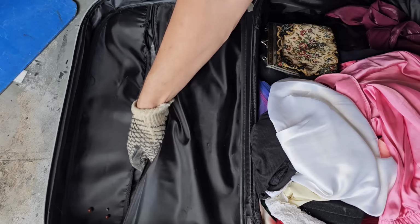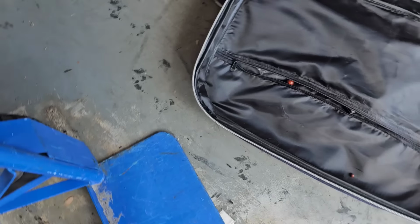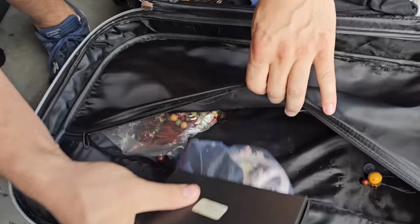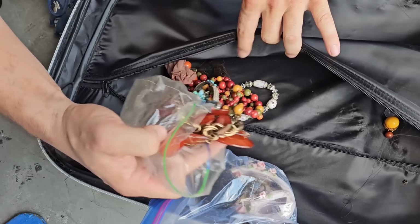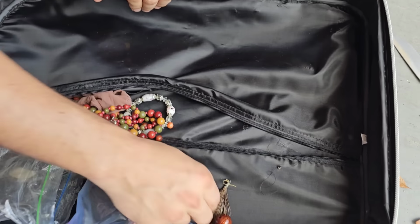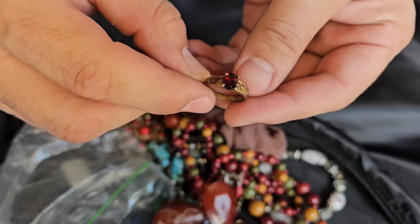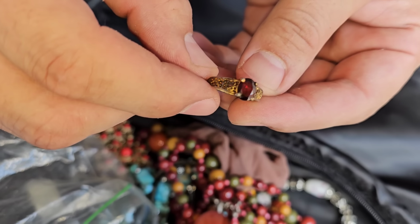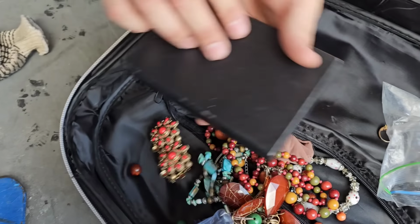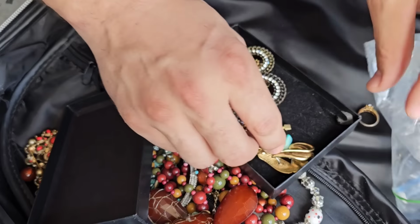No, I don't think this is. No. Oh my goodness. Beads. You're seeing jewelry. Oh my goodness. She was hiding jewelry in here. Oh wow. Look at that right there. It's gold. It's gold. Oh wow. Is that a ruby? Might not be a ruby. Okay, okay. I can't believe it.